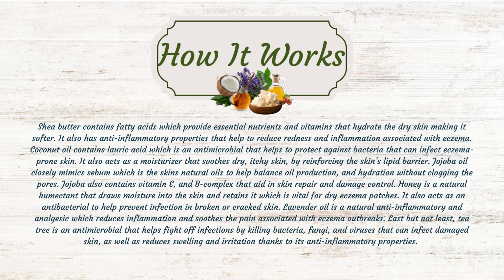Lavender oil is a natural anti-inflammatory and analgesic, which reduces inflammation and soothes the pain associated with eczema outbreaks. Last but not least, tea tree is an antimicrobial that helps fight off infections by killing bacteria, fungi, and viruses that can infect damaged skin, as well as reduces swelling and irritation thanks to its anti-inflammatory properties.